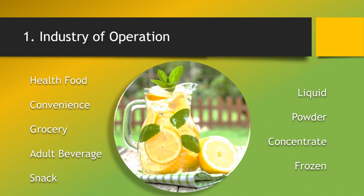And then also, what kind of form is it going to take? Is it going to be in a liquid form that you have to chill, or is it going to be where you don't have to do that, but have it all resting on the shelf, and that would be fine? Or is it going to be in powder form? Is it going to be concentrated, frozen concentrate? Or is it going to be like my wife likes to buy those little alcohol packages you can get with the margarita mixes already in there? Something like that. So that's what we're talking about: what kind of industry are you going to be in, and what kind of form is it going to take?